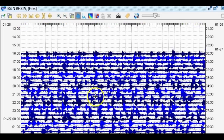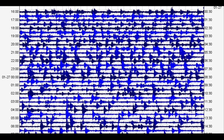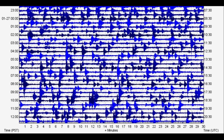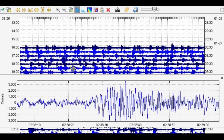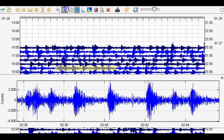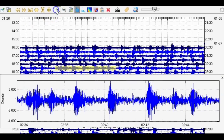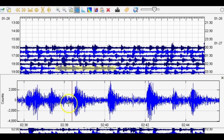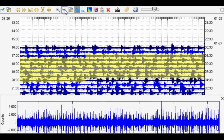Oh my goodness, look at all of these, guys. Look, there's thousands. There's got to be thousands. I don't think there's hundreds. I think there's thousands of them, guys. Look at this. My goodness, what is going on at Mount Etna? Look at that. Multiple, and they're all low frequency earthquakes occurring almost in a drum beat pattern. Look at that. That is crazy. And they're pretty much all low frequency earthquakes too.